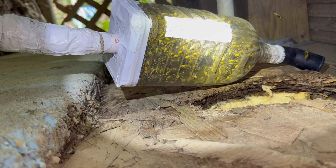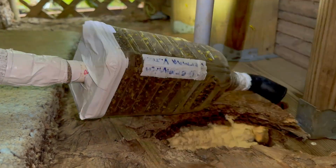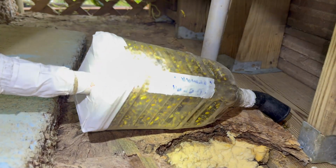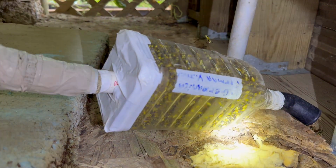So at this point in the collection, as you can see, the bottle was starting to fill up. So it was about time to change this bottle out. We have to be very careful not to overpopulate any particular collection bottle, or they can run out of oxygen all of a sudden and kill the whole lot. And when you're working with a nest this size with this big of a population, you're going to go through several collection bottles.